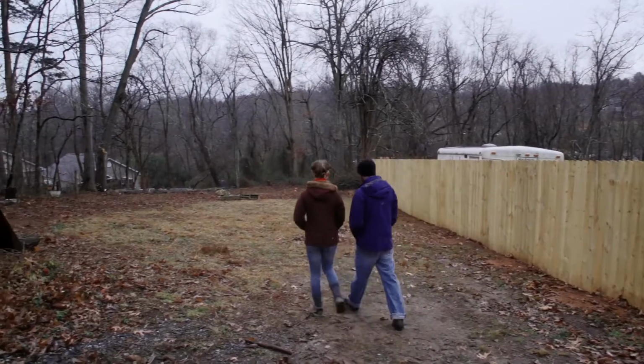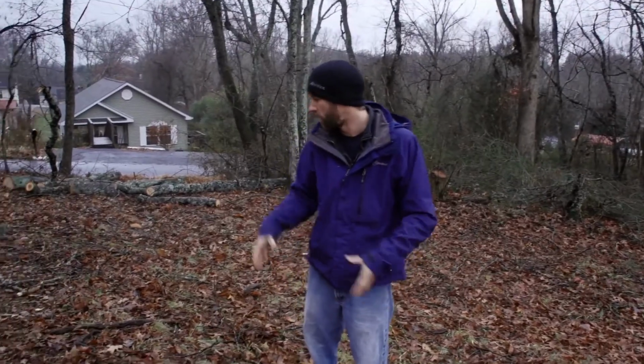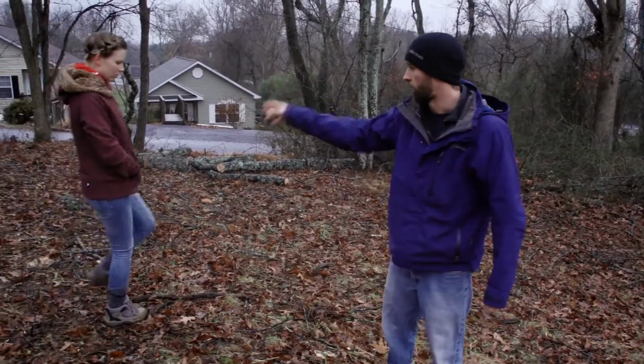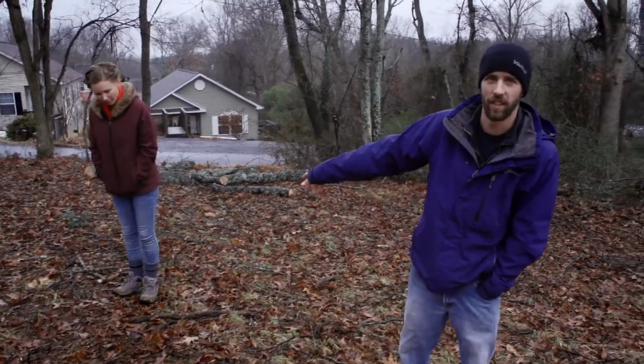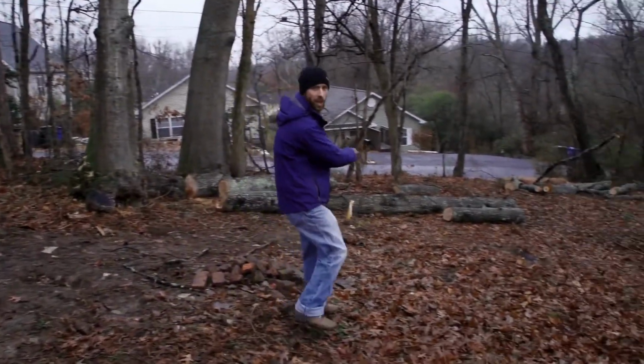This will be our kitchen. So our fridge will be here, our sink will be right here, our stove will be right here, and our spiral staircase will be where Brooke is standing right there. Right here will be our master bedroom. This will be our walk-in closet.